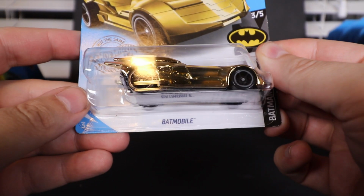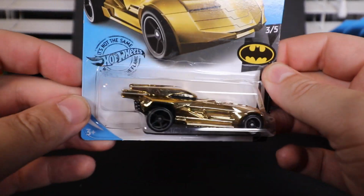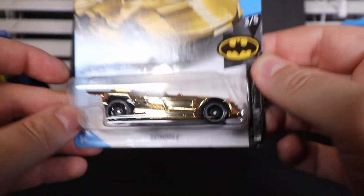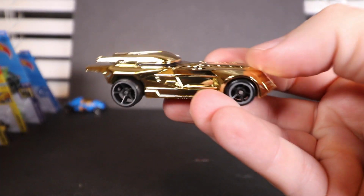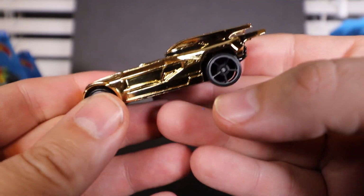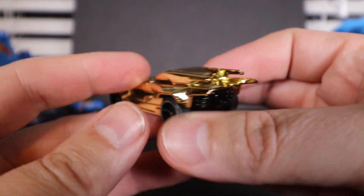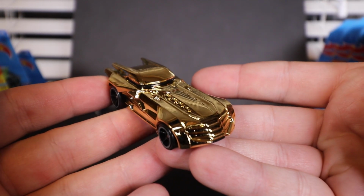Number 9. 9 is the Batmobile. We saw this in chrome and now it's in gold. That's a pretty interesting Batmobile in gold.